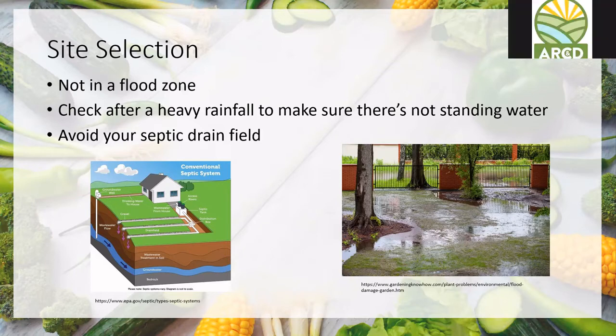So I have a couple questions. What do we got? Okay, Carissa says they've recently moved their garden and now has full sun. Will this be harmful to plants, or will they enjoy soaking up all the sun?